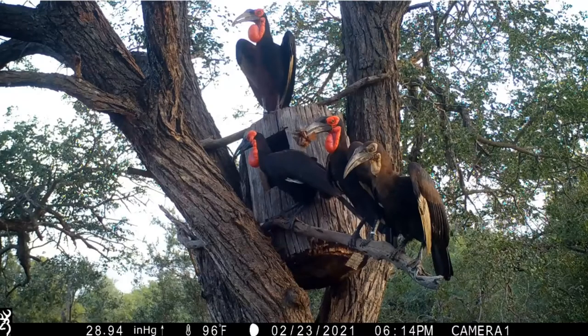And then on the far right, there's last year's chick. So this footage really helps us to see survival of these chicks as well. From this video, we can tell, okay, this chick is still alive and kicking, running around with the group. Then finally, there's a helper on top of the nest who's just sitting there like a king.